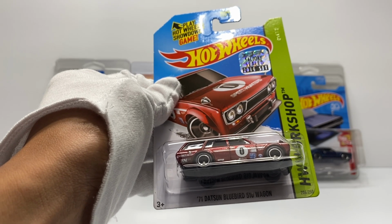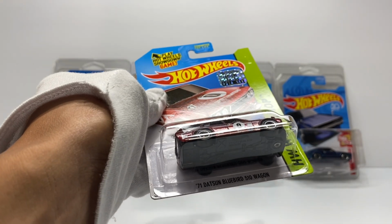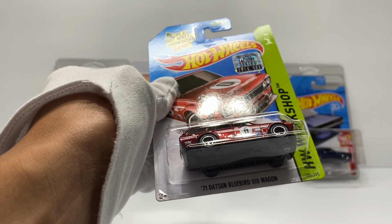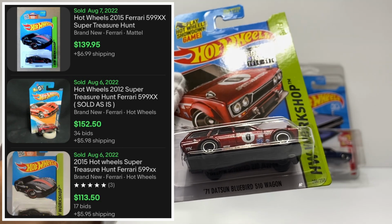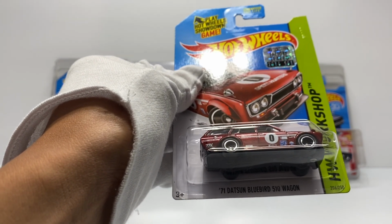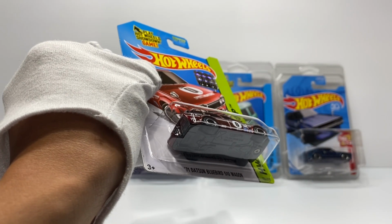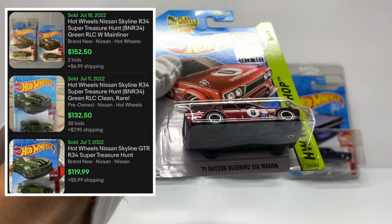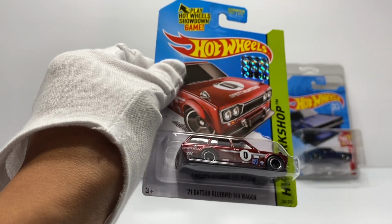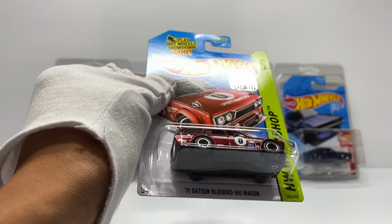Bel Air Gasser, that car is only at the $200 mark, so this still has more value than the Gasser. The 83 Silverado is in the 160 to 170 range. Both black and red Ferrari 599XXs are in the 140, 150 range. The Enzo is probably the one that comes the closest at about 200 to 220. The R34 is a Super Treasure Hunt that's on the rise right now. It ranges from 120, and as of late, it's touching that 150 mark, but still not even close in comparison to the Datsun 510. So definitely a Super Treasure Hunt to have in your collection.